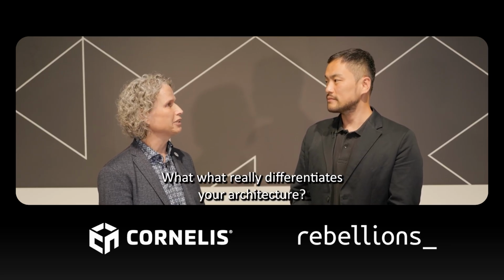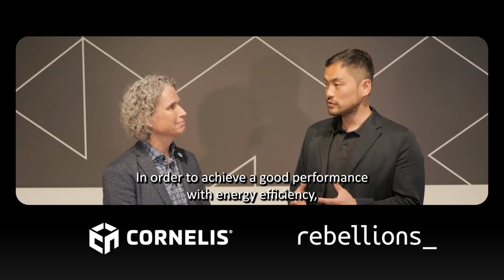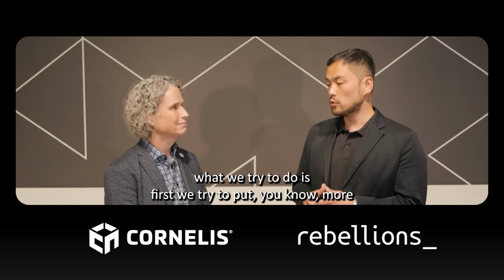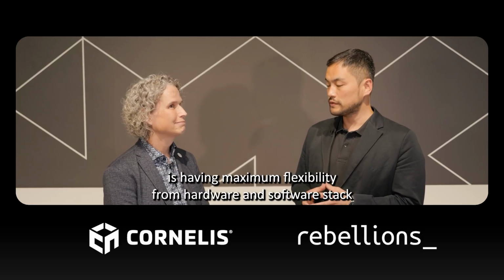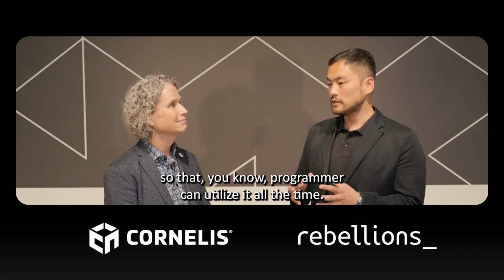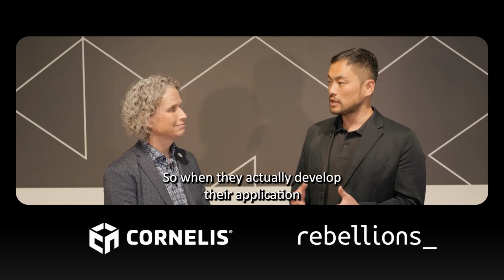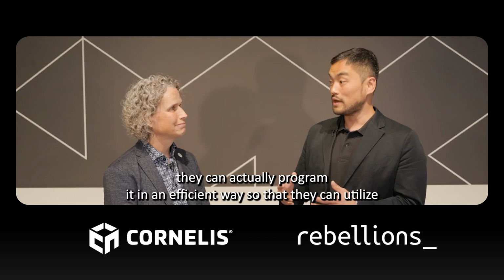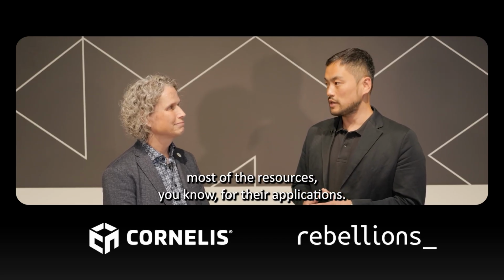What really differentiates your architecture? What makes it unique in the market? In order to achieve good performance and energy efficiency, what we try to do is, first, put more resources in the compute unit, and second, achieve maximum flexibility from the hardware and software stack, so that programmers can utilize it all the time. So when they develop their application with our hardware and software stack, they can program in an efficient way so that they can utilize most of our resources for their applications.